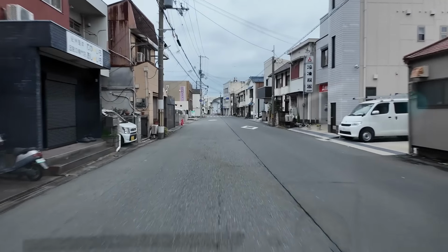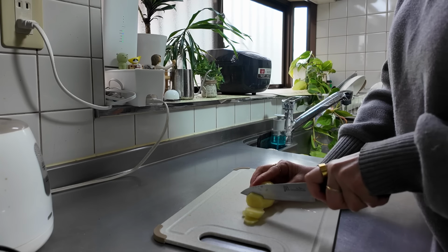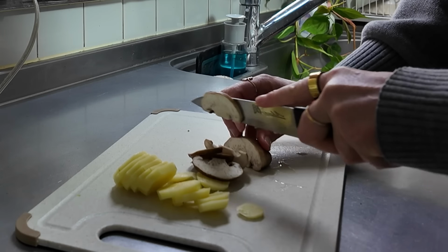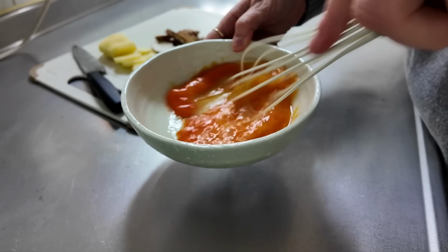And as I was driving, I was trying to think, what on earth am I going to make for dinner? I really wasn't getting inspiration from anywhere, probably because I had rice for lunch, so I wasn't feeling that hungry. So I decided to use the eggs that were in my fridge and just grab some of the old veggies that I had lying around.